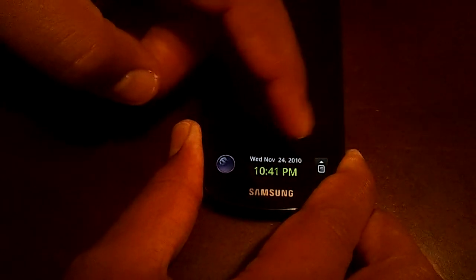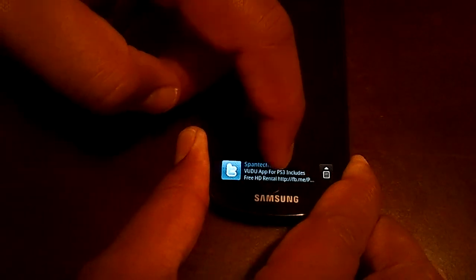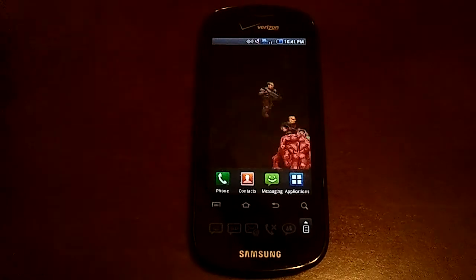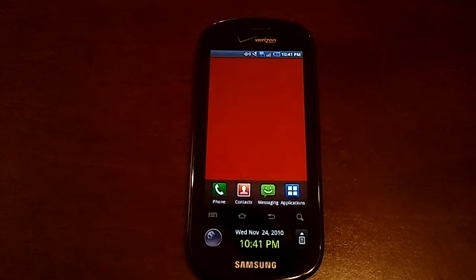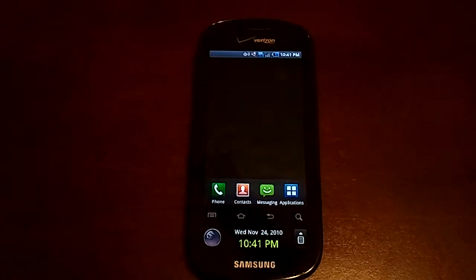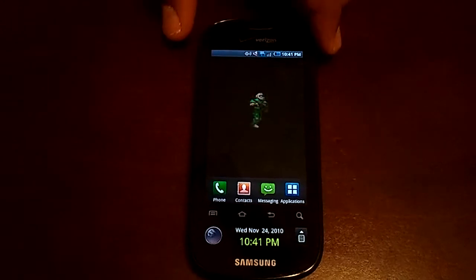There's the weather right there, time. Slide it back over, feeds, SMS, missed calls, notifications, things like that. And you just tap the little up arrow and it brings it back up. So it's pretty cool to have. It's something different. I haven't really seen this on any other handset out there, so that makes for something pretty neat.